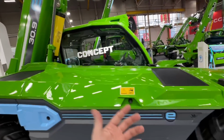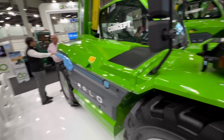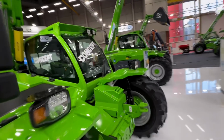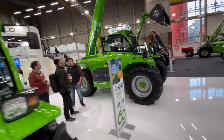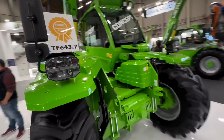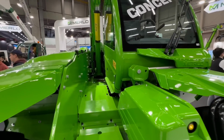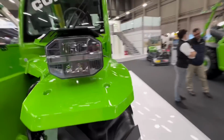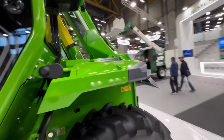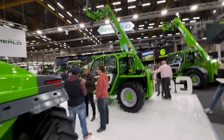This is a concept, but it isn't a concept really because it actually is a prototype and it does work. It's a fully electric 3 ton to 9 metre and a fully electric 4.3 ton to 7 metre. And he was saying that they've had to slow the hydraulics down because it's so fast, because it's just instantaneous electric on the torque. So yeah, is that the future?